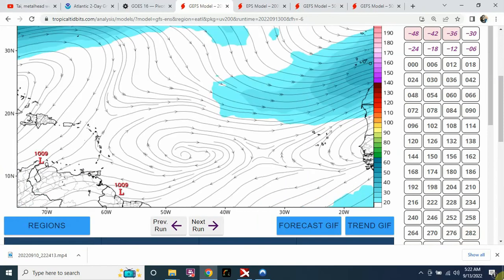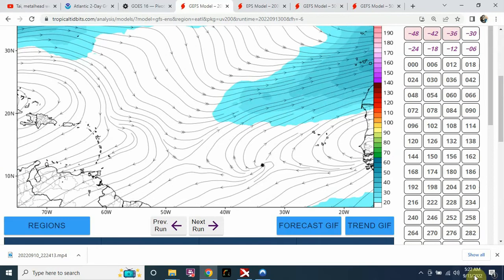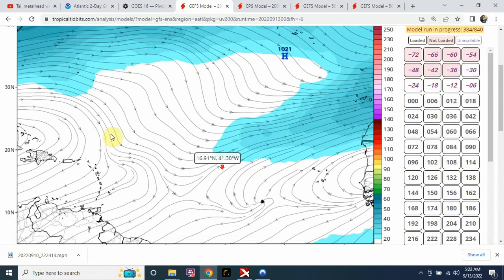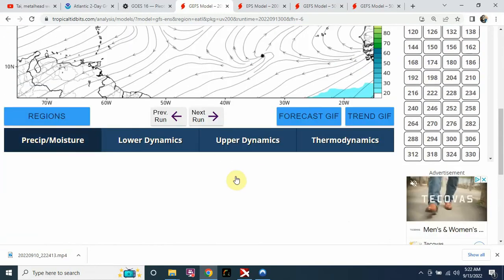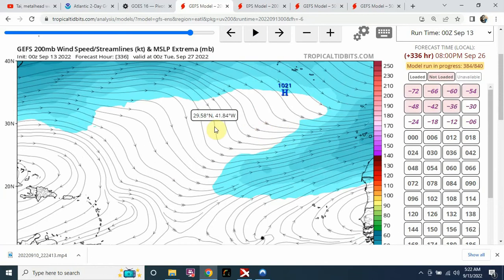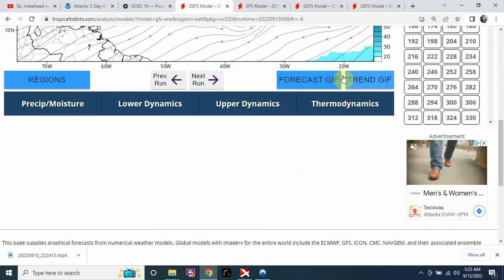Whoa, whoa, whoa, hold on, what was that? What was that feature? This is the first time I've seen that feature on here, this little black dot here. I'm trying to understand what that means. Like I said, I'm still learning, so it's a work in progress for me. Jeez.